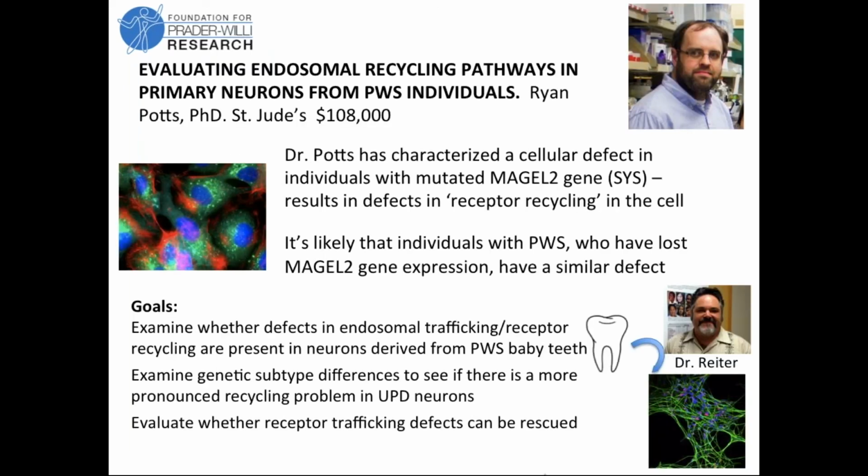The next two grants have to do with the cellular function. So how do cells, PWS cells, function differently from normal cells? Not looking at their genes, but rather how the proteins are behaving. And this is a new project from Dr. Potts, who's at St. Jude's. But Dr. Potts has done a lot of work, particularly in the Schaaf-Yang field.